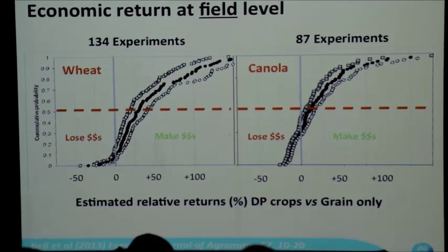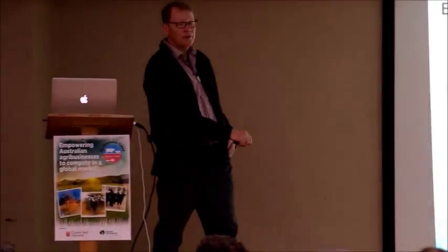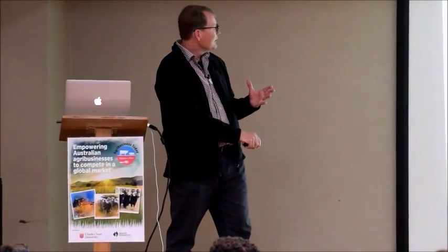So for wheat, if you graze wheat and you follow those principles, you almost always will make money compared to an ungrazed crop, because you can take the biomass away, make money out of the animals and not change the yield. In some circumstances, we did graze too hard, too late, and we lost some money. But you can see the potential. A lot of the time, the potential is to make a considerable amount of money above an ungrazed crop.